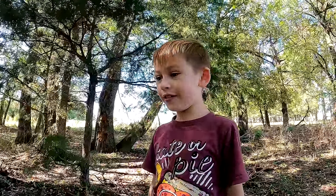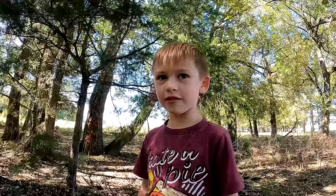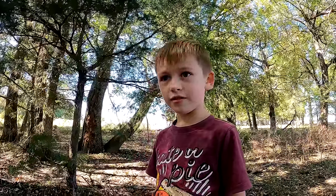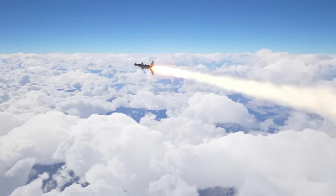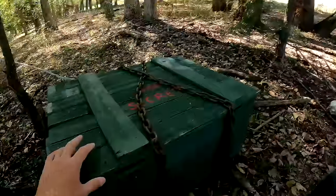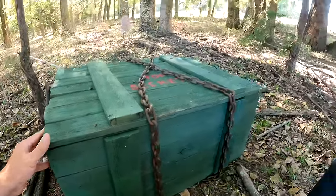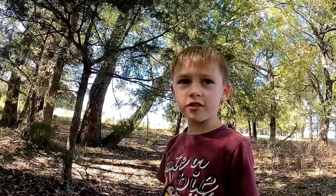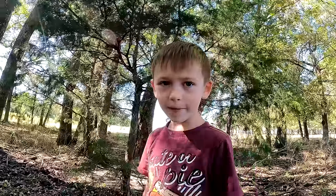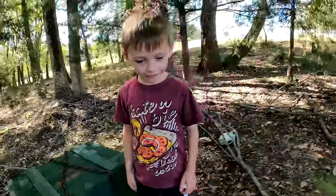Yeah, but there's probably a broken arrow. You know what that is? No. It's a lost nuclear weapon. What if the military lost a nuclear weapon? And this is it? No, nuclear weapons are way bigger than this box. Maybe they could have used it to store tank shells. But why does it say top secret? Tank shells are not top secret. I have an idea. What? Let's get out of here. Yeah. Come on, let's go.